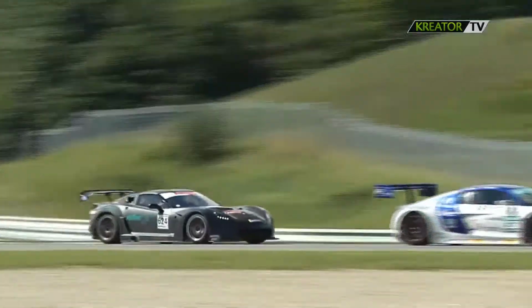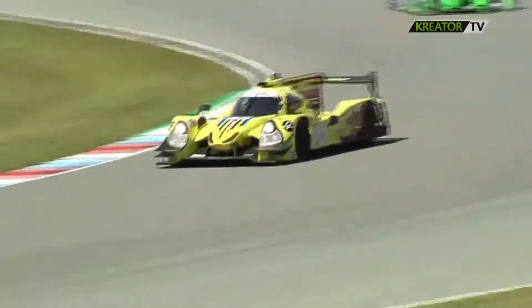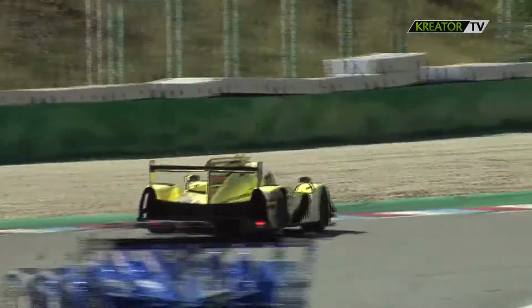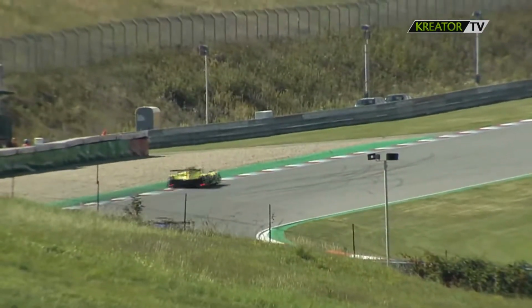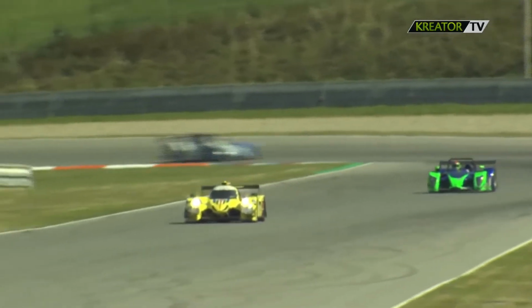and there has been a change of the order in the prototype category, because Miro Konopka got himself up into the first position, and that is him leading the race already here at Brno in the Schwanz corner. We are now at the bottom end of the circuit, and now we are beginning to climb back up onto the start and finish straight. Miro Konopka and his Day Glow Ligier leading the race. Behind him, it is Petr Korman in P2.